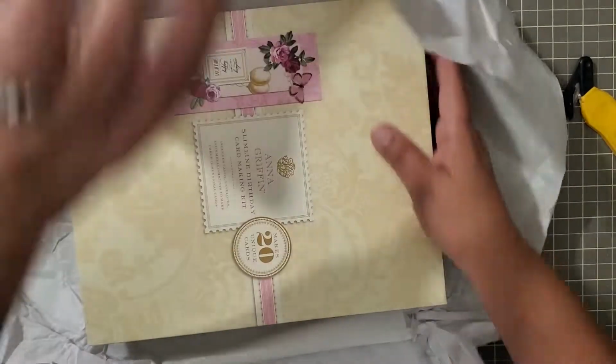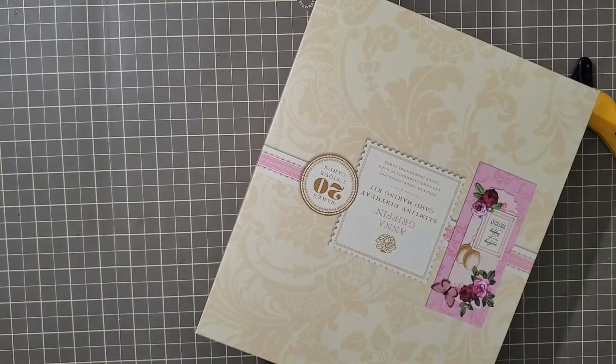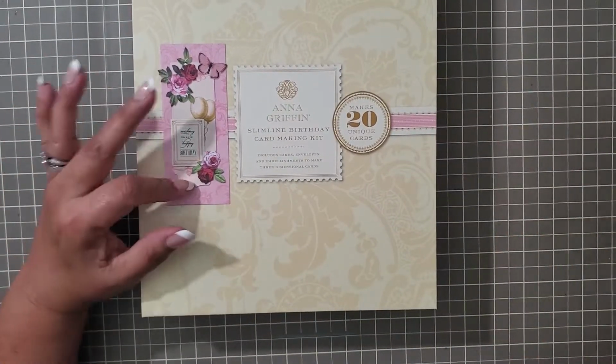Anyway, I love it how she wraps everything in tissue paper and makes it all pretty. And maybe we'll save this tissue paper and maybe we won't because it already has a hole in the corner. But for right now, it's going to go back into the big box that's right over there. But this is the Slimline birthday card making kit.